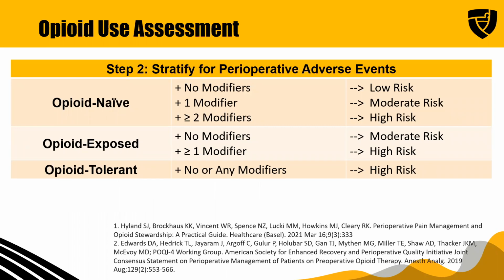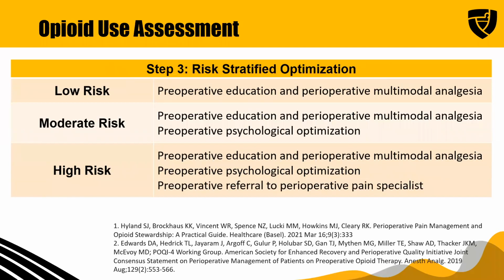If they're opioid naive, we can stratify them to fit a protocol, and we'll walk through an example later. If they're opioid exposed and have multiple risk factors, maybe we don't target as high of certain doses of medications to mitigate any adverse effects. This is what that risk stratification optimization looks like.